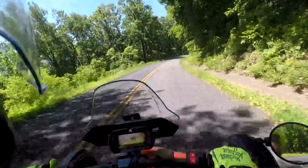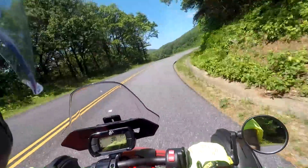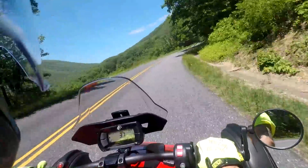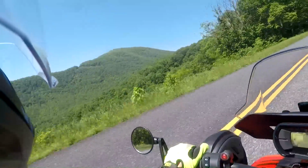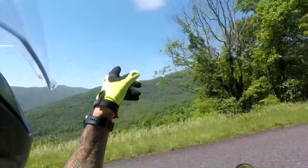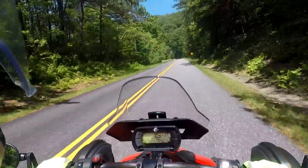All right, let me cut here. All right, back up here. I know a view's coming up right up here, and we'll see what we got. Oh yeah, there you go, right there. That cut in the mountain. That's where we're heading. You can see the road cut into the tree line over there.